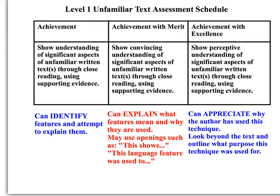If you score between 19 and 24, you get excellence. If you score between 13 and 18, you get merit. And if you score between 8 and 12 out of 24, then you receive achieved. Now obviously, if you do really well in one piece and say score 7 out of 8, it makes your job a little bit easier.